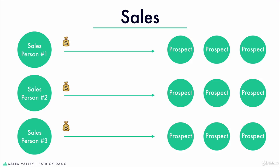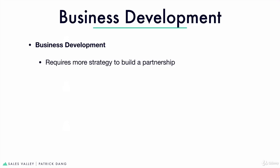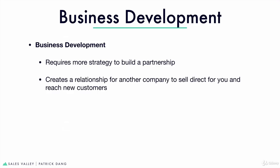So that's everything we've got to cover on sales, but let's go ahead and talk about business development, and I can give you the differences and similarities between sales and business development. So when it comes to business development, it's going to require you to have more strategy to build a partnership with another company or another individual. So what you're going to do is get this other company, build a relationship with them, and convince them to sell your product or service directly to their customer base.